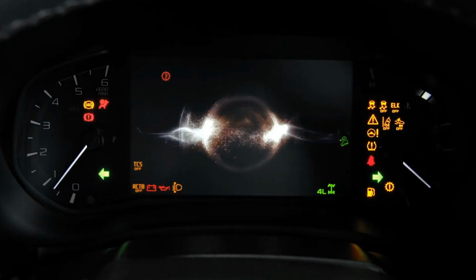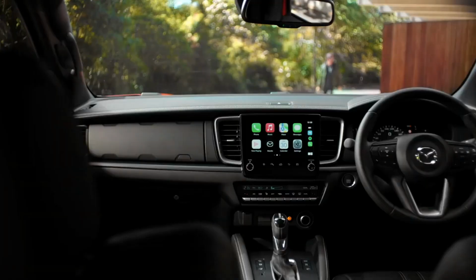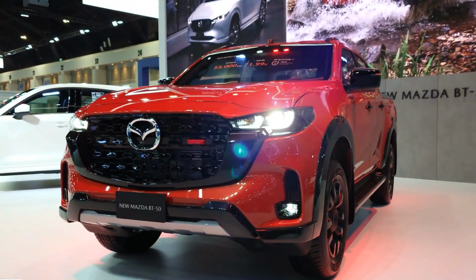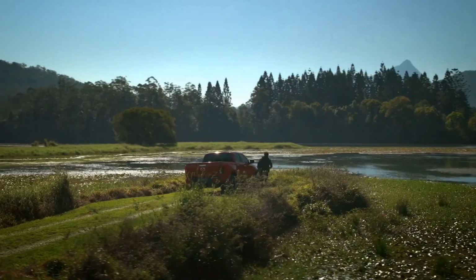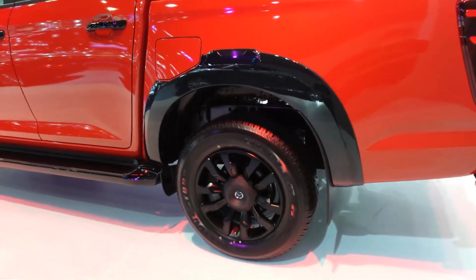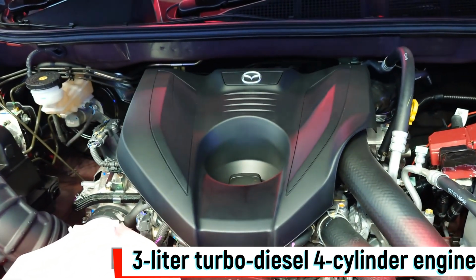But here's the kicker. While other manufacturers strip their base models down to the bare bones, Mazda loads the BT50 XS with features you'd normally pay extra for. We're talking adaptive cruise control, an 8-inch touchscreen with wireless smartphone integration, and LED headlights as standard. That's premium tech in an entry-level package. The range tops out at $71,500 for the SP variant. Yes, that's getting into serious territory, but even at that price point, you're getting exceptional value compared to similarly spec'd competitors.